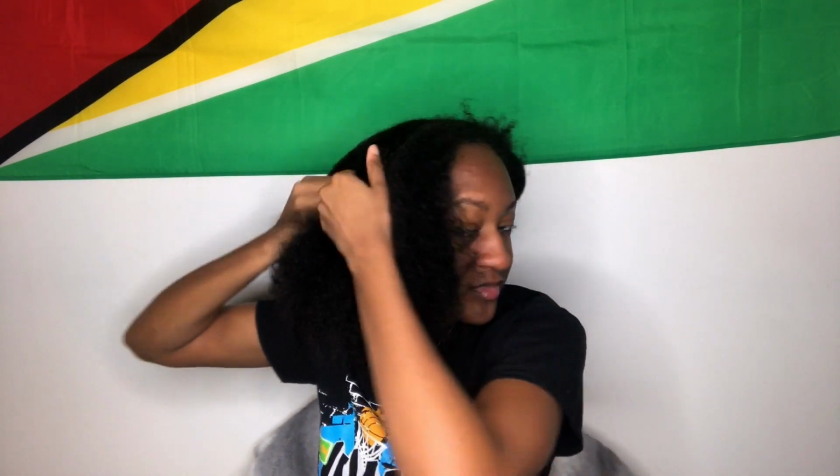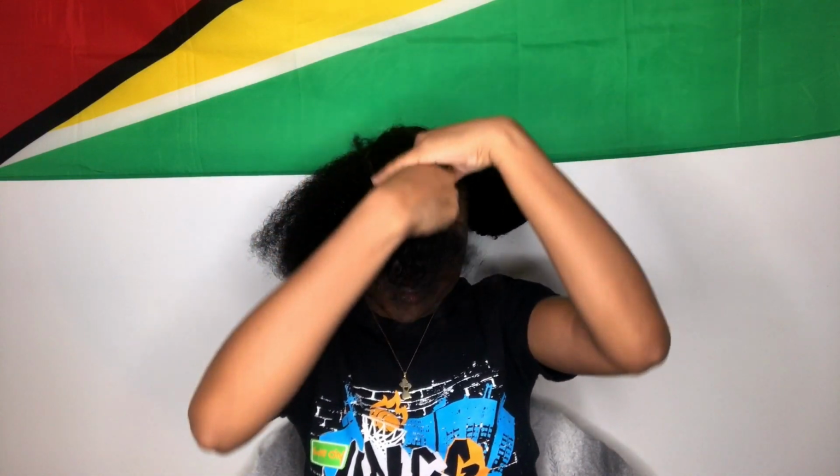So then what I do, I just section it in two, and I leave this one because I'm gonna do this one first, and then I part this side in the middle. Say if it was this way, I would just part it down the middle, just because this is the easiest way that I find to do my hair. So then I'll put this one up in a hair tie, and this is the section I'm going to be working on first. I take this section and I part it horizontally, and then I put this section up and away.